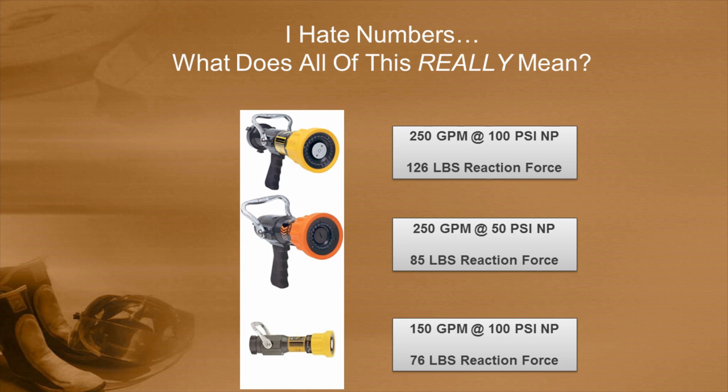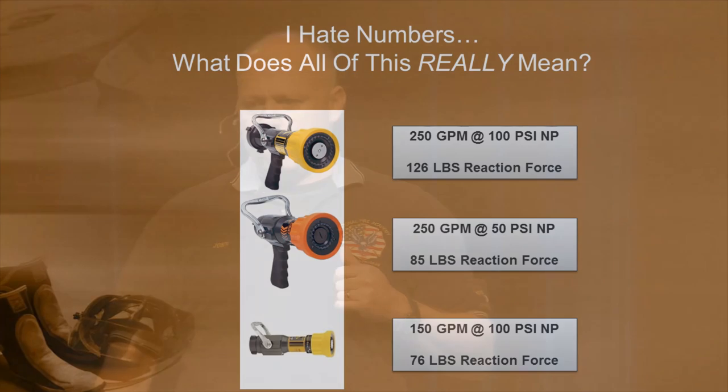That 250 at 50 gives you 85. I'm not a math wizard, that's 9 pounds. So if you're using a 150 at 100, you can get 100 gallons a minute more for 9 pounds. Remember that 1⅛ pumped at 40 pounds nozzle pressure? I said it gave you a nozzle reaction of what? 79 pounds? Folks, that's 3 pounds.